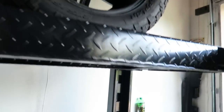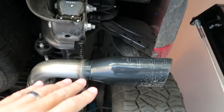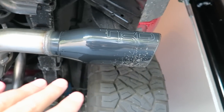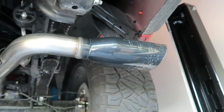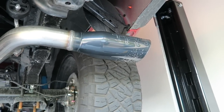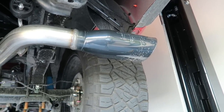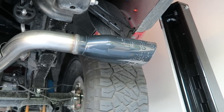Now, from an aesthetic standpoint, I like the treatment they have, the tip that they put on the end of it. It has the TRD logo on it that you can see there, and it's this nice, shiny, black paint. And I think that's pretty cool, although the MBRP wasn't bad either. It has the MBRP name on it, and has more of a flat or a matte finish, I guess.